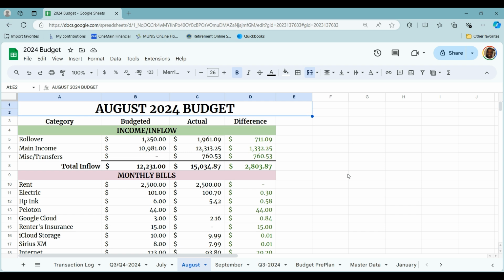We're here in Google Sheets. I'm going to show you what we forecasted versus what we actually spent and brought in during the month of August. It was our 3 paycheck magic month. So if you're interested in seeing how the numbers numbered, please keep on watching.